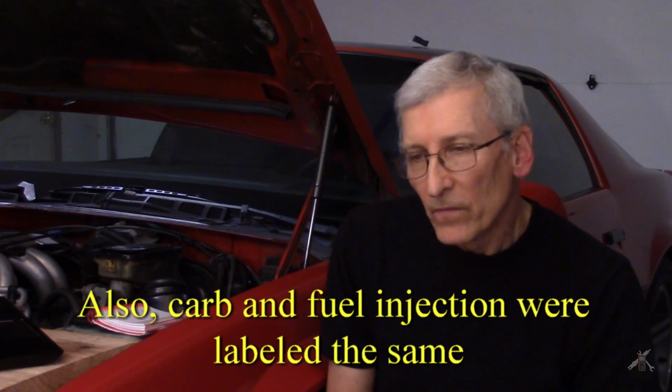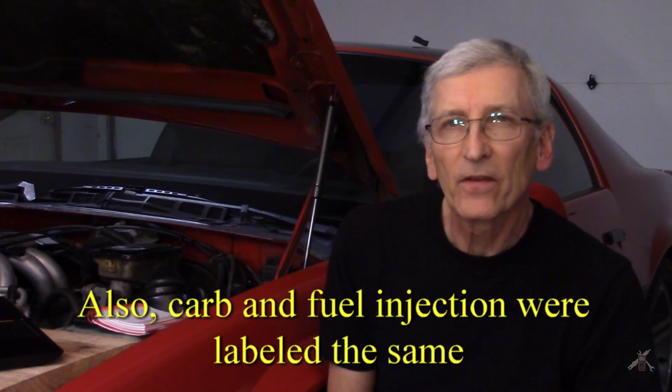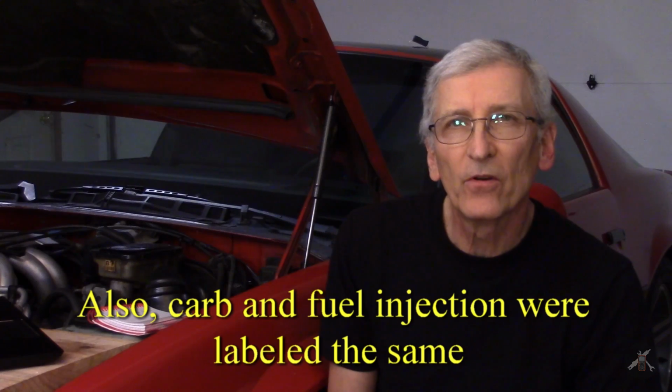So far, like I say, I'm pretty happy. I think it's a good combination, and I think the fuel economy is consistent with what we would have expected from this car back in the day. And I have the benefits of performance, so I think it's all good.